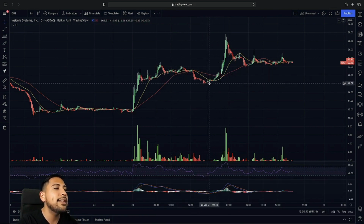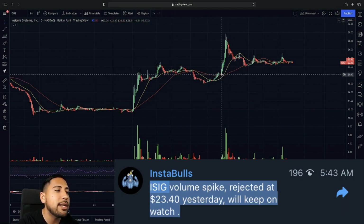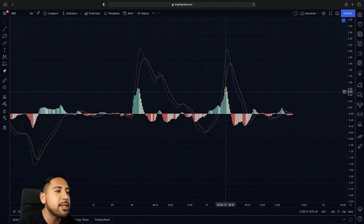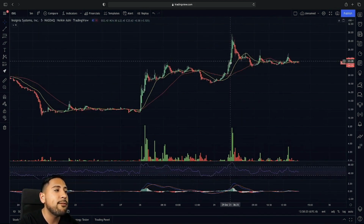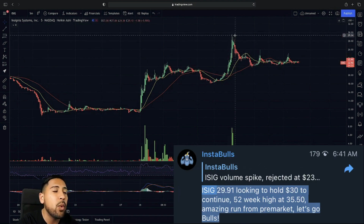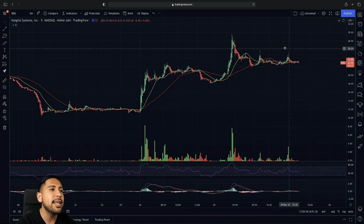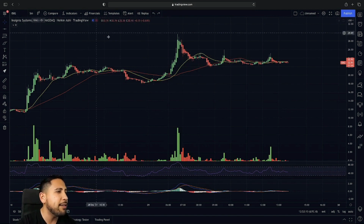As you guys can see, we had the 20 moving average crossing back over the 50 into pre-market, which is exactly why we did alert this one, also getting this increase in buy pressure, giving us this confirmation on this momentum. Looking to see if we can continue, and sure enough it broke above our previous highs at $23.40, jumping all the way to $29.91 today, looking to see if we can break into new 52-week highs. Now I'm going to jump back to the 1-hour chart real quick with you guys so you can see what exactly will give us this confirmation on this momentum to have a continuation.